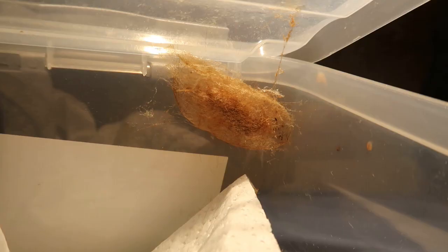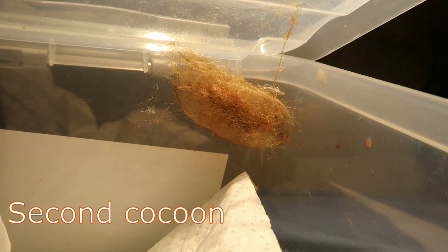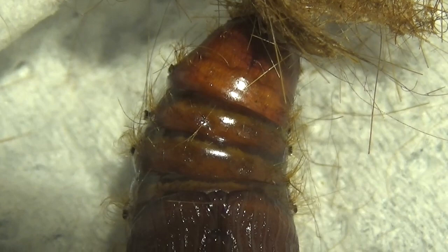Woohoo! There we go, a cocoon, finally. At least two individuals made it to moths, I guess. This individual was much bigger than the first one. This time I opened the cocoon just to get some footage of the pupa. Let's see if it hatches well. The pupa can hatch really fast, in about 3 weeks' time. At least, that's what our first male did.